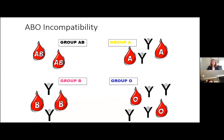So first, for ABO incompatibility, we're all familiar with the four major blood groups depicted here. Incompatibility happens when the recipient has antibodies to the donor red cell antigens. The antibodies attach to the donor red cells, causing agglutination or clumping of the cells, which are then lysed as they pass through the spleen.